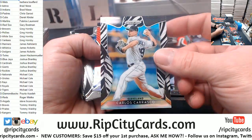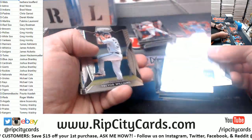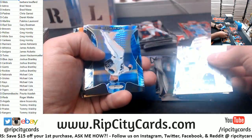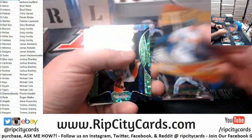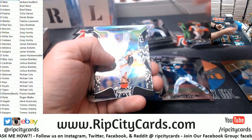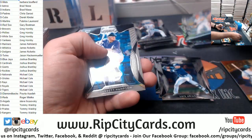A Carrasco to $2.99. A Herrera to $2.99. Schwarber in silver. Ozzie Smith to $1.99, and Aaron Nola to $50.